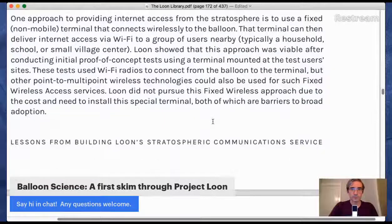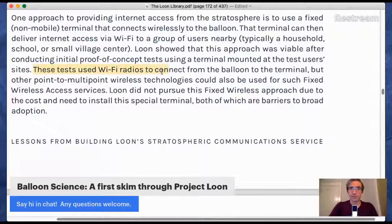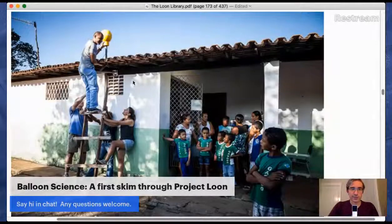Comms. Yeah, original tests in New Zealand used Wi-Fi, but the conclusion was it sucked. Oh yeah, there's the pretty balloon, or the Brazil school test, and that was using one of the little Wi-Fi. We actually just had rocket Wi-Fi endpoints in these.